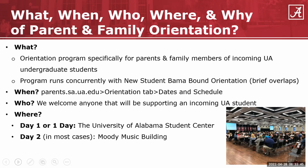Day 1, or any one-day sessions, will be in the University of Alabama Student Center. Day 2, in 99% of cases, will be in Moody Music Building for parent and family orientation. Students will get a separate schedule with their locations, but just so you know, that is how that breaks down. Because of those differences in locations, and because of so much construction, we will provide you again with that email set of directions and where to park and all of that a week prior to your orientation.